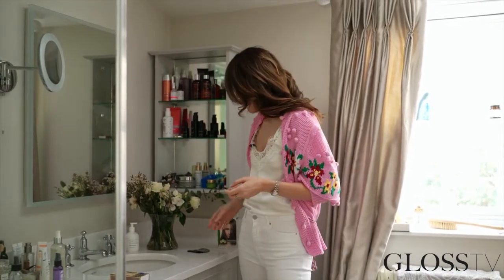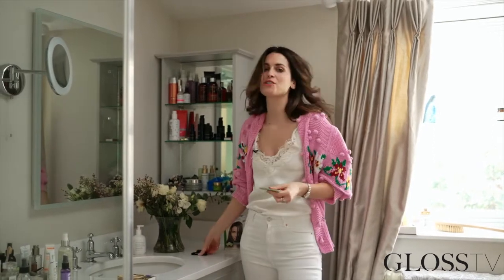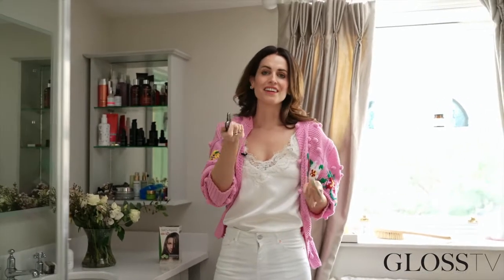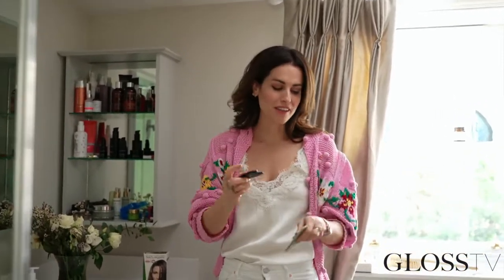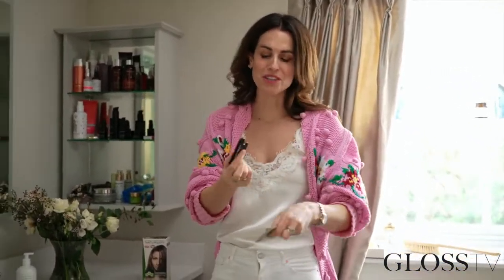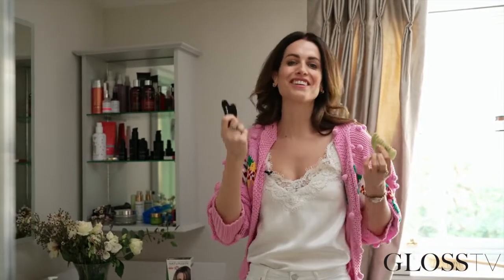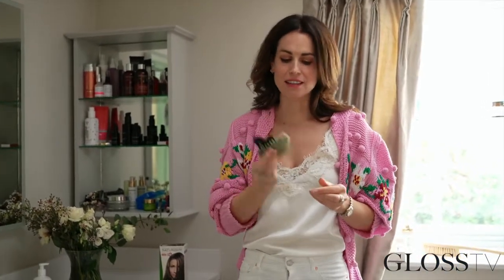Other things I love from a facial point of view are these little Gua Shas, and I find these are incredible just for puffiness. I even do them up on my arm if I'm watching TV and all along my jawline, and I find sometimes if I've had a really tense day or I've been scrunched up looking at my laptop, trying to iron that all out definitely makes a difference, and I like to keep these in here as well.